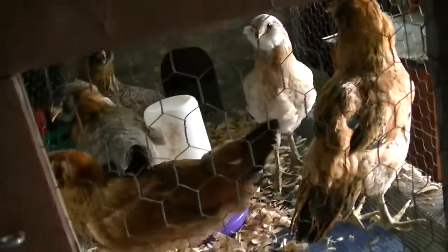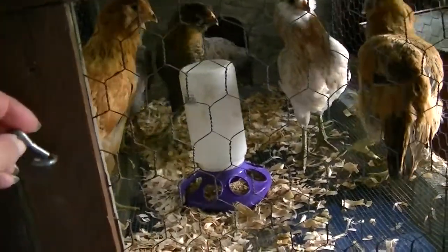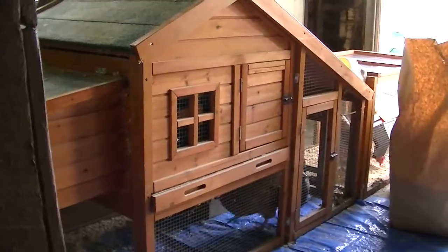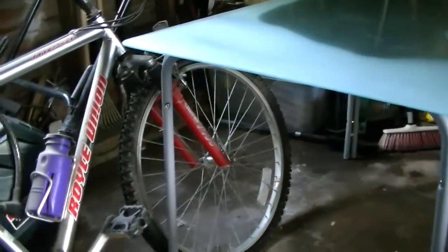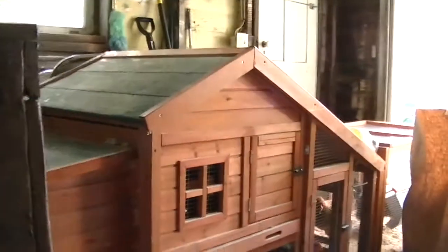So Mark and his wife stopped by yesterday and gave us this bunny hutch to use for the chicks in the meantime. Chickens are quite happily nested in here now, and look at all the room we have. So there's the chairs I put together. Ollie dusted off his bike. That's the table that goes with the chairs from IKEA.